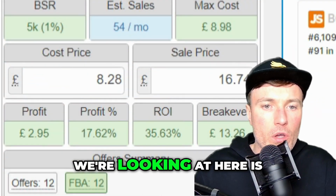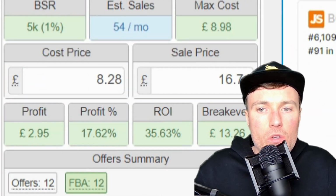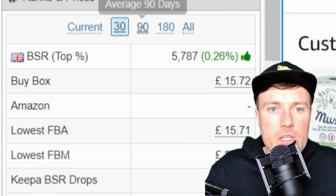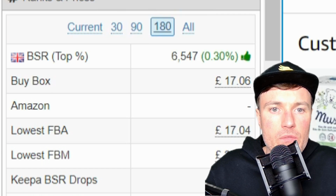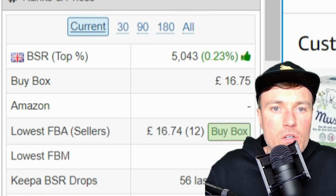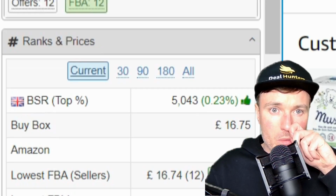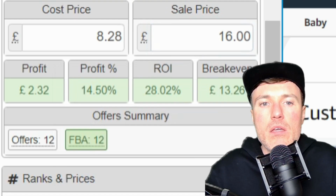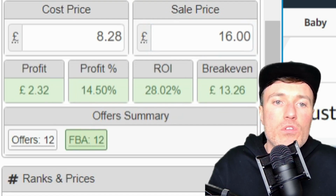Okay, so the first product we're looking at here is 828 a unit with a discount code, and we're going to get 35.63% return on investment. If we scroll down, we can see the average sale prices, 15 quid, £17 over the last 180. It was 15.72, and is currently at 16.75, so perhaps a bit overinflated. What I like to do then is just say, even split it down to 16, what would I get? 28% return on investment, £2.32.